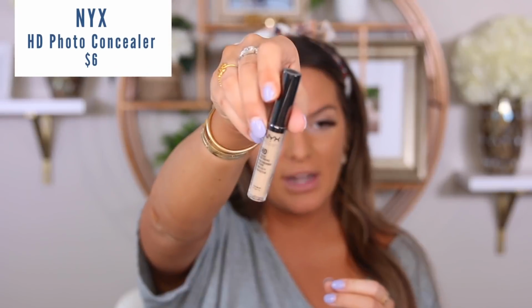So next up, I'm going to use the NYX HD Photogenic Concealer, another one of those products that everybody was obsessed with for the longest time. This is in the shade 4.5. I'm going to put this underneath my eyes and the center of my face. I like full coverage everything. Now I'm going to try their sponge.